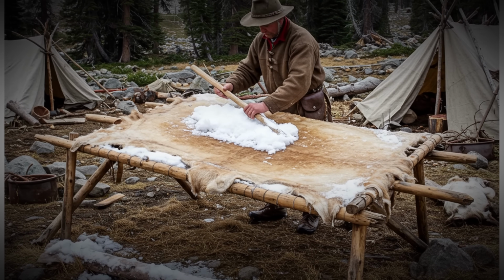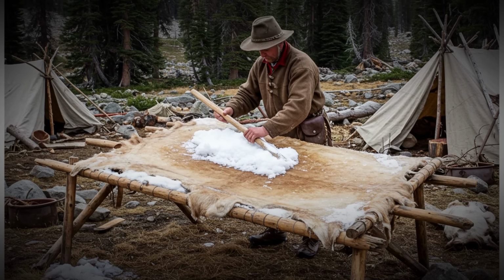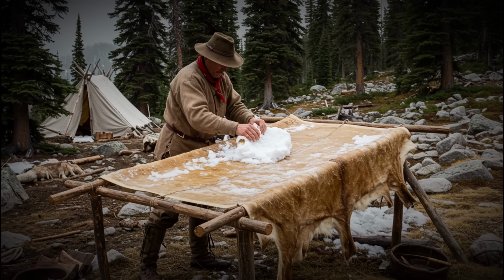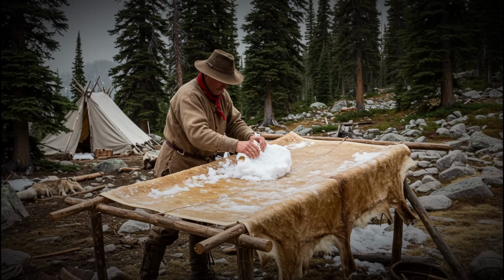High altitude affected drying times. The thin air caused hides to dry too quickly, creating brittleness. Mountain processors learned to control the drying process using snow and ice to slow moisture loss while maintaining flexibility in the finished product.